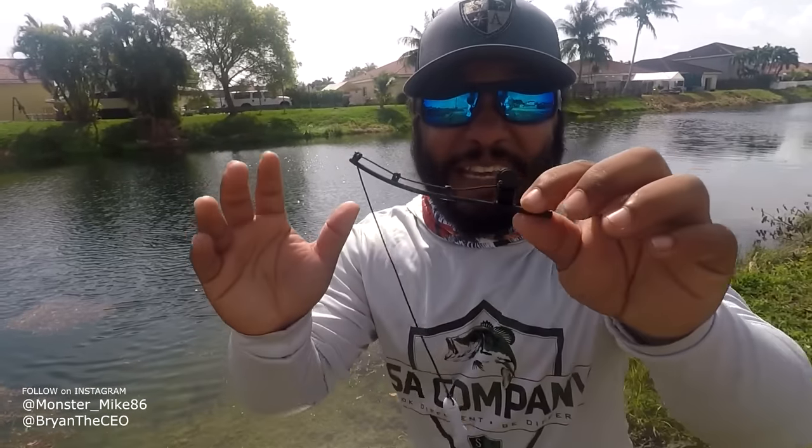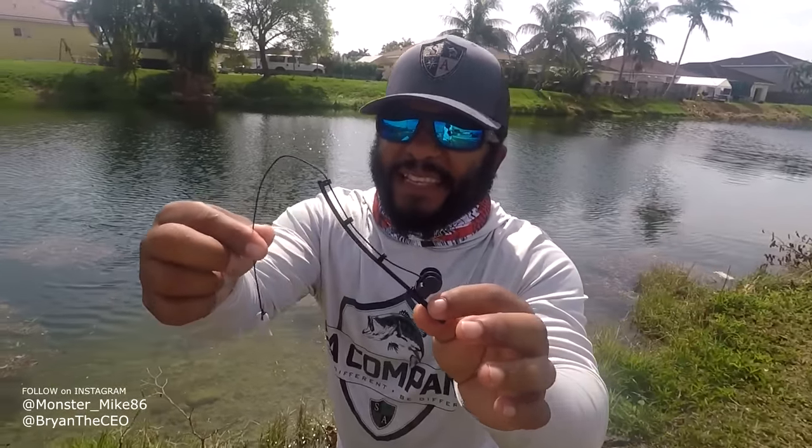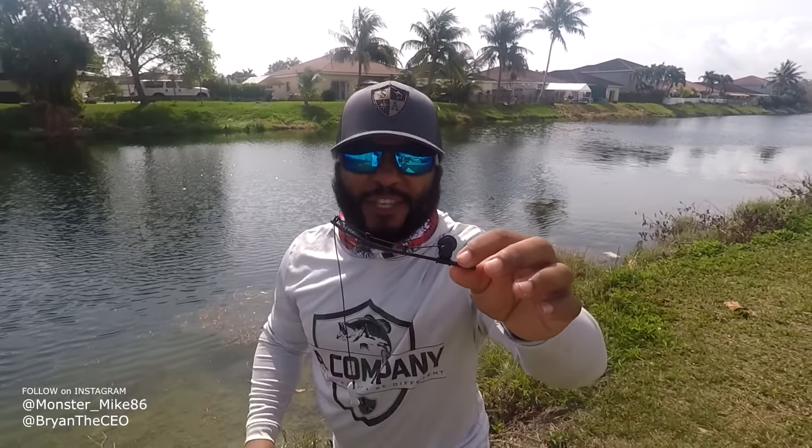All right, guys, it's time to get rigged up. I got some 4-pound monofilament line, so I'm gonna cut this thick rope off that it came with, add real fishing line, and it's gonna be an awesome challenge.